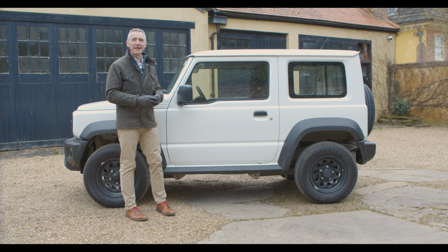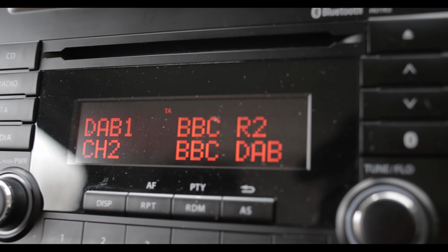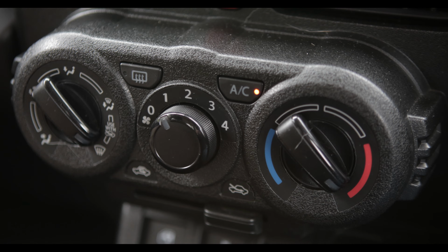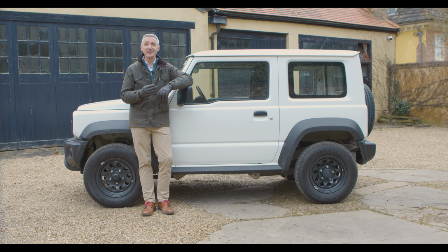The standard Jimny LCV spec includes 15-inch steel wheels, a rather basic DAB radio with Bluetooth, a multifunction steering wheel and air conditioning. The key safety features from the passenger model have been carried forward, and that means you get Suzuki's dual sensor brake support system for automatic emergency braking.